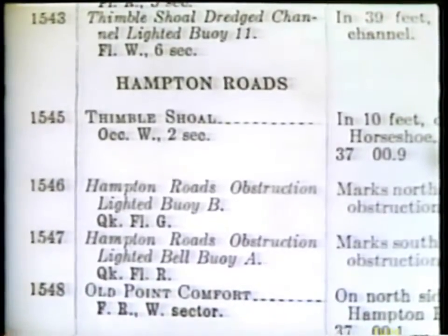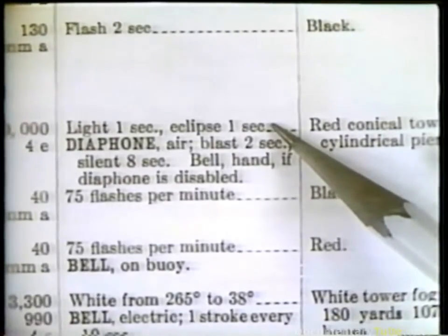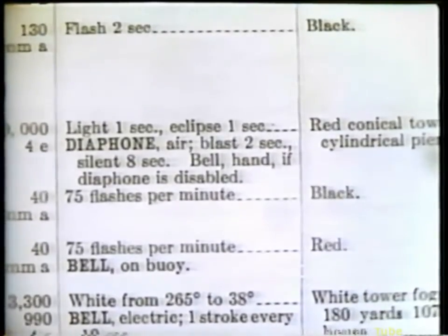Note that in this fix, all bearings are abaft the beam. It is good practice when possible to have some of the bearings forward of the beam. So the navigator decides to shift to Thimble Shoal Light. It has these characteristics: on 1 second, off 1 second, and should bear 290 at 0010. Looking in that direction, he sees this flashing light.